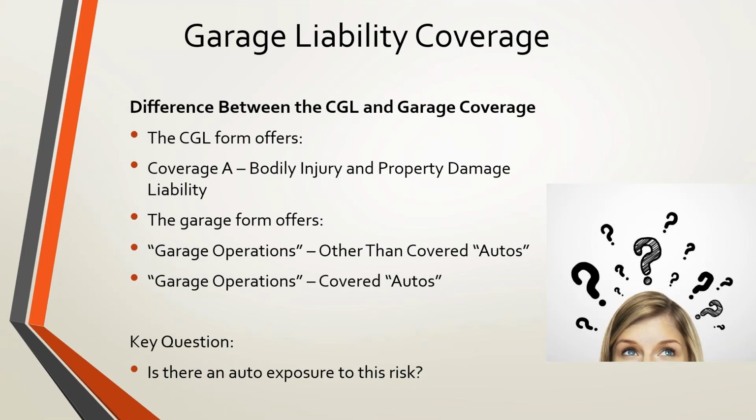One of the key questions you want to ask when you're determining whether or not you're going to offer a garage product is, is there an auto exposure related to this risk? So is there care, custody, control? Is he an auto repair shop and he's taking these autos in and repairing them? If so, you're going to want to offer a garage quote, whereas on the GL side, there wouldn't be any coverage for the care, custody, control, so like the physical damage of the autos themselves.